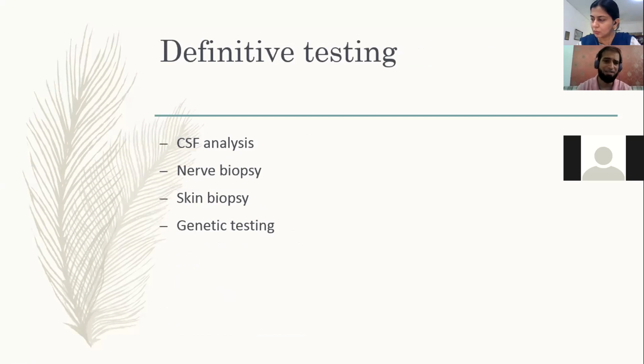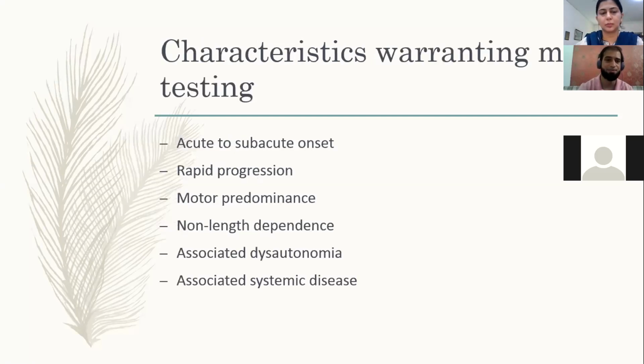Then there are some definitive tests. Again, we routinely don't do those unless we're really convinced we need to. Genetic testing comes up in the list, especially when I suspect a hereditary neuropathy. Other than that, there could be CSF analysis, nerve biopsy, and skin biopsy for small fiber testing. But even in the US, nerve biopsy and skin biopsies were rarely done. I did some skin biopsies, but a nerve biopsy was not done even a single time while I was working over there. CSF analysis is done especially when there is concern for demyelinating disorders.